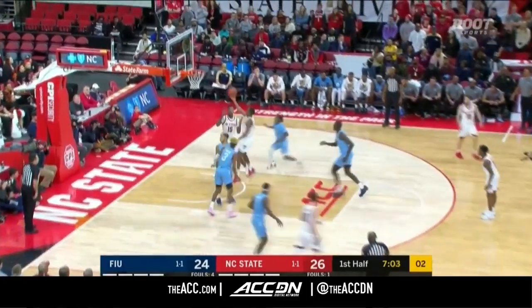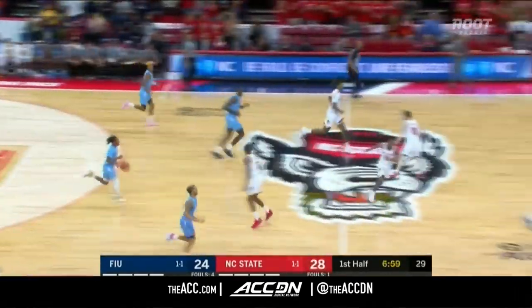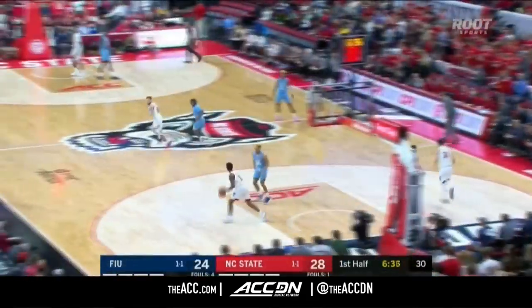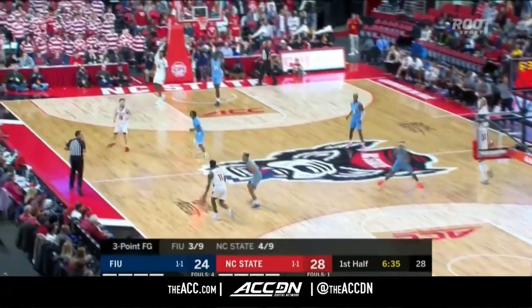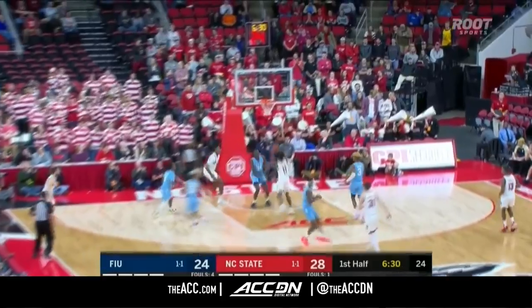Shot clock's winding down to two, and Bryce flips it in. Great job by C.J. Bryce avoiding the charge. FIU scoring drought continues. And you see C.J. Bryce jumping to his right, avoiding the contact. Those are the type of plays when you're as important to this team as C.J. Bryce is, you have to make to stay out of foul trouble.